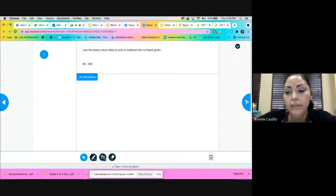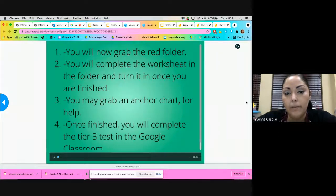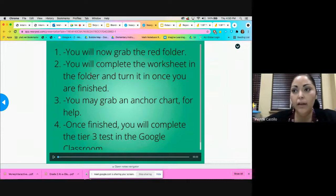So I just kind of wanted to flip through this so you can see what would happen at the end. So now we don't do this in every grade level. Some grade levels just use the online. We've decided the kids do need practice with the paper pencil. So what they do now is, since they're tier 3, we have a red folder and it has worksheets where they're doing more practice with what they did online. In the folder, we have anchor charts for them to refer to, again, for that support.